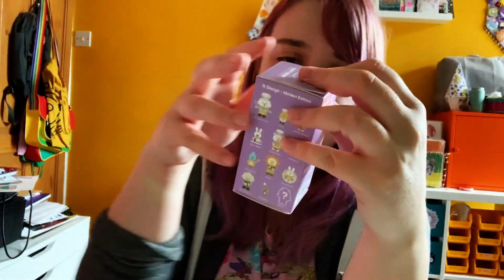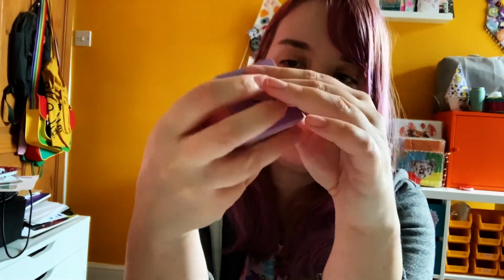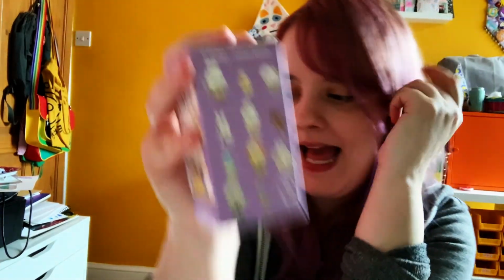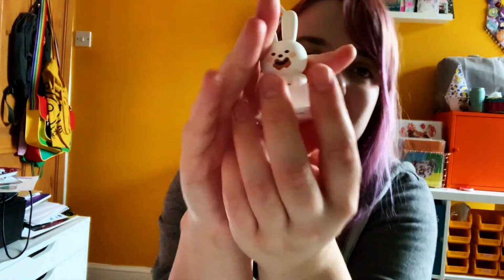I think this might be Korean or Japanese, I may be mistaken, but these are the possible characters you can get. I've already opened it up. It's a shame I didn't film it on camera, but I just couldn't wait to open it.